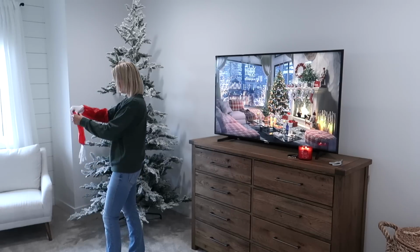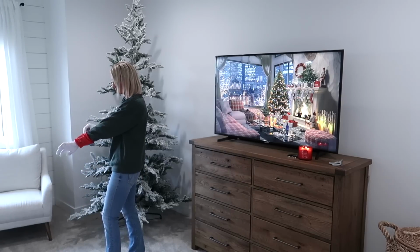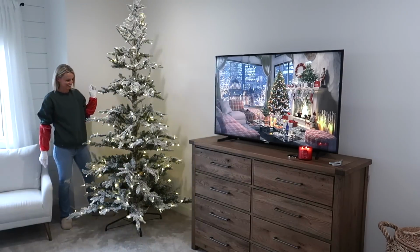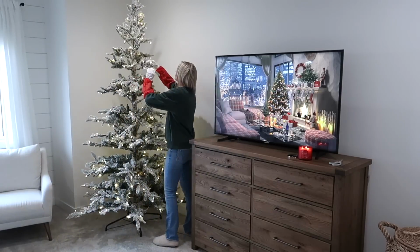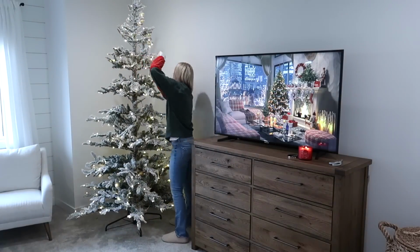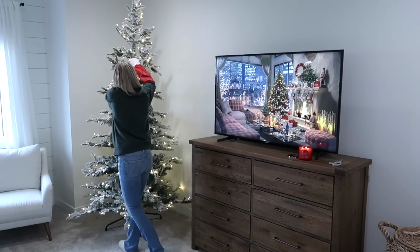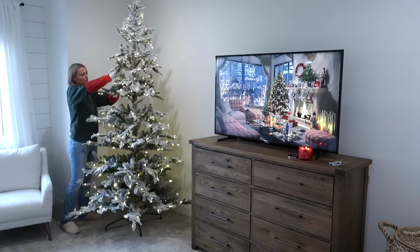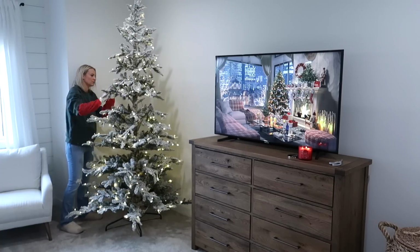So this is my third flocked Christmas tree from King of Christmas. Yes, I'm putting all three of them up this year, but honestly, I can say with 100% confidence, if you're looking for a flocked Christmas tree, the King of Christmas ones are breathtaking and there's no comparison in real life.